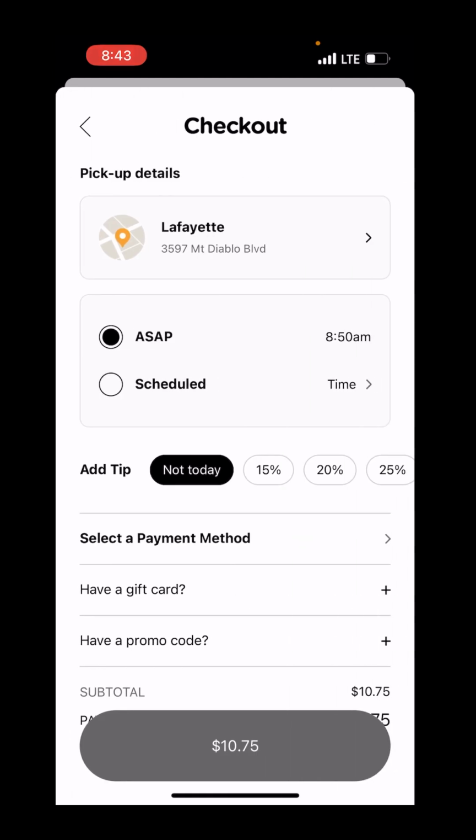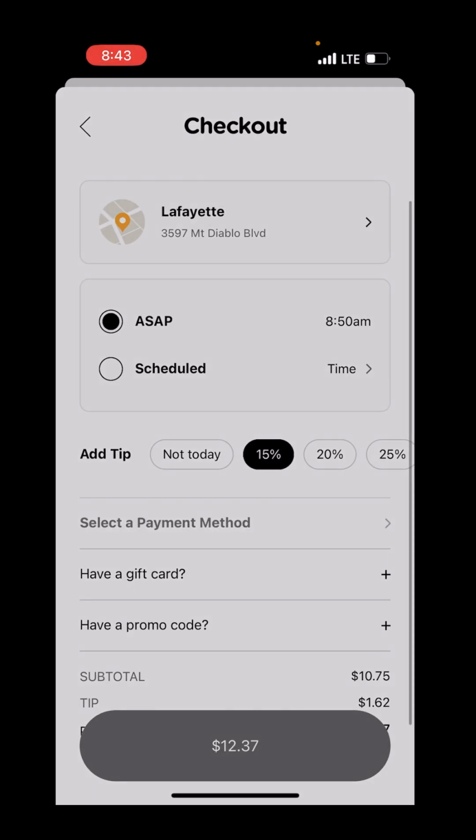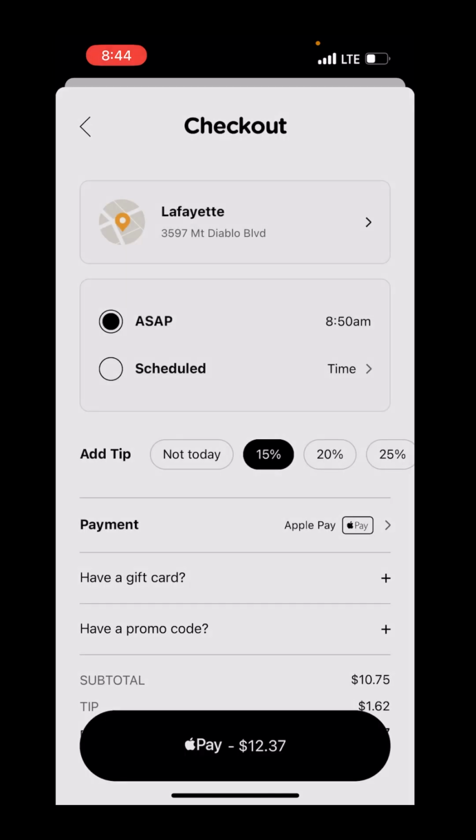And I can add a tip if I want to. I can schedule a time. It's by default going to give me the soonest time that's available. And then I can use either Apple Pay or I can use my payment method in here in order to actually go ahead and make that purchase. And then when I'm ready to click that pay button, it'll go ahead and place my order, and I can go and pick it up from Philz at the time that's scheduled.